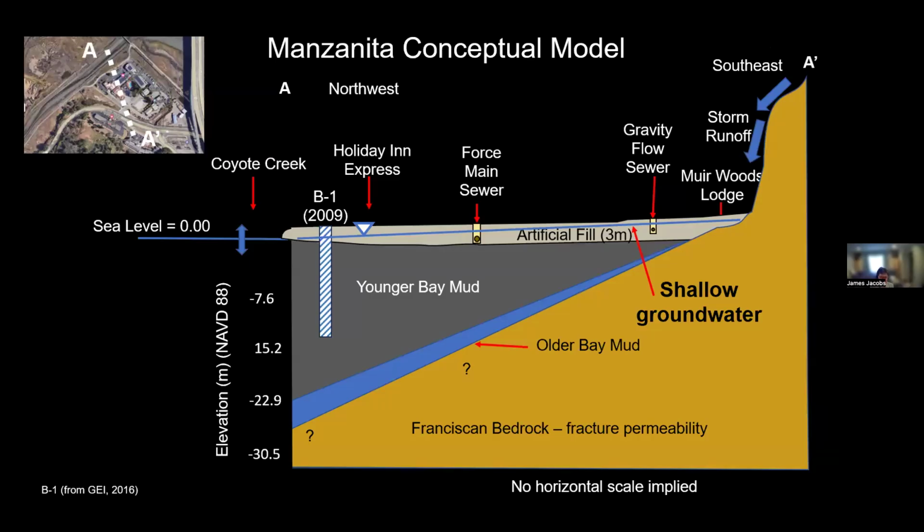So here's my little cartoon of the conceptual model where we have the bedrock underneath it all, and then we have the older and younger bay mud. The older bay mud's probably about 150,000 years old, and the younger bay mud is about 10,000 years old, and that represents when there was a wetland there. Since then, about 3 meters of artificial fill have been deposited, and we have a shallow groundwater table there. It's more what I call a perched zone. It's not an unconfined aquifer, but rather it's a perch zone, but it is unconfined. And within each of the sewer trenches, we also have water in those, and I'm still evaluating that data.